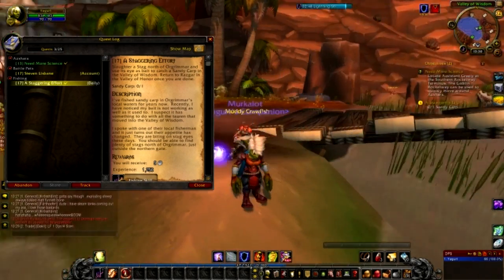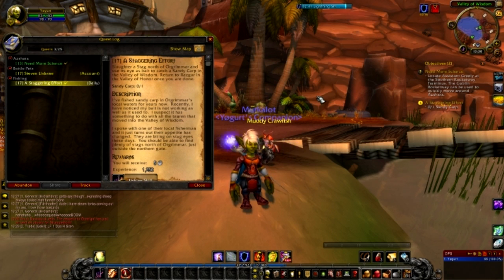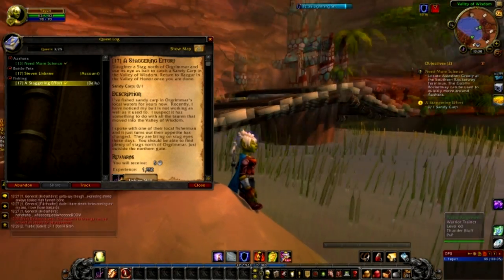I've fished sandy carp in Orgrimmar's local waters for years now. Recently I've noticed my bait is not working as well as it used to be. So I suspect it's got something to do with the Tauren that moved into the Valley of Wisdom. In fact, they are just over there. We'll get to see them in just a minute.